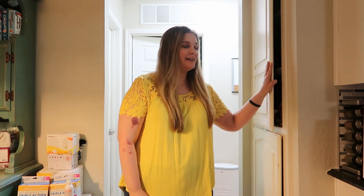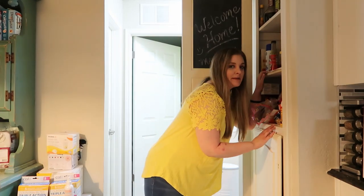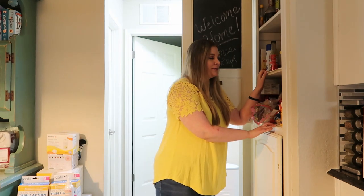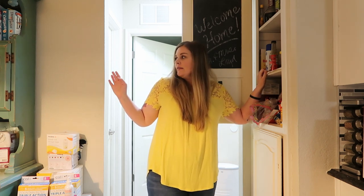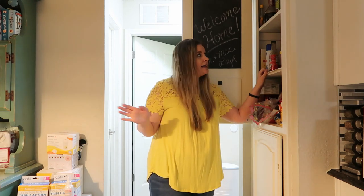If you're new here, my name is Megan, and today I am cleaning out my very small pantry. It is really long, but I don't feel like climbing into my pantry every single time I want to get something. So we did buy a hutch. Well, we have a small hutch that you saw in another video that I already cleaned out, but we have a bigger hutch over here that we bought that holds more food. Hopefully we'll get to that today.